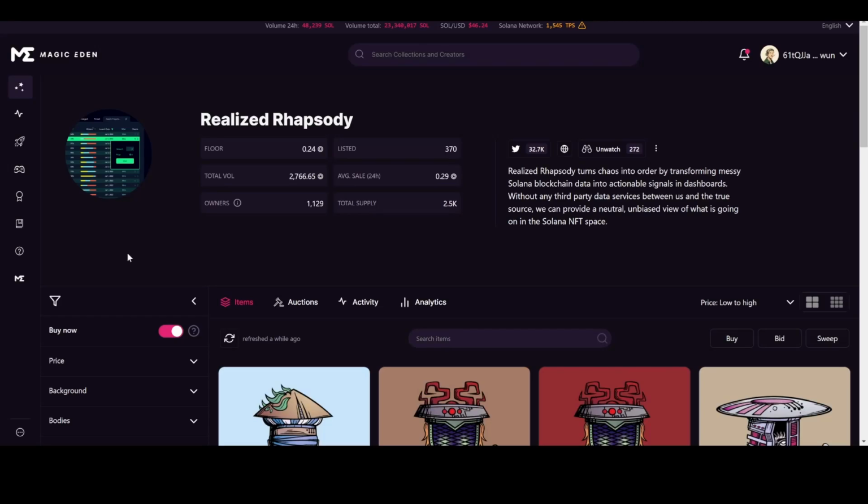As Windows mentioned, we're going to be talking about Realized Rhapsody. Currently, we are sitting at a floor of about 0.24, 370 listed, so it's a little over 10%. Windows here is going to give you a little more overview of some of the utility and analytics that they offer.